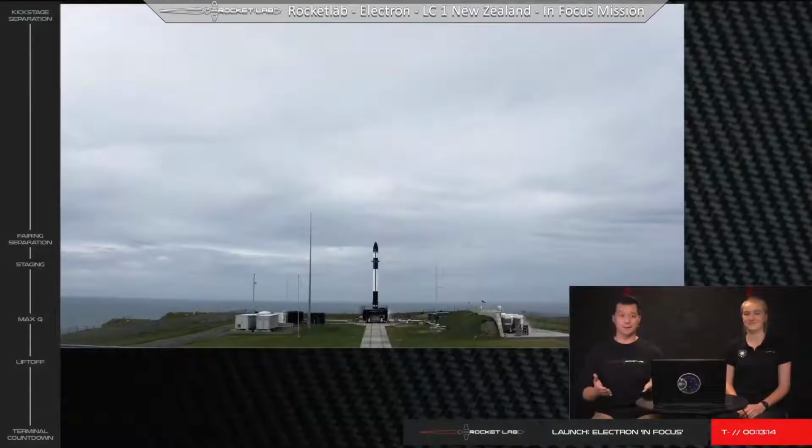Thanks, Jane. So, you're currently looking at a live view of Electron on the pad at Launch Complex 1. Electron stands 18 meters tall and weighs about 13 tons at the moment of liftoff. Electron itself is actually incredibly lightweight due to its black carbon composite structure. Almost the entirety of the rocket's first stage is filled with a mix of propellants for the Rutherford engines.